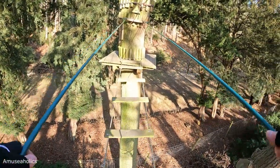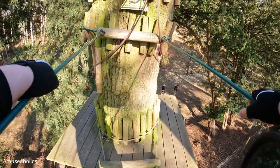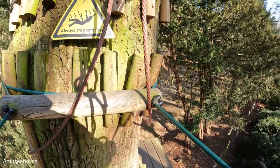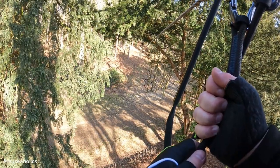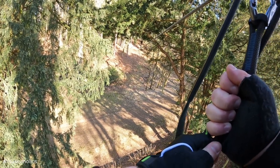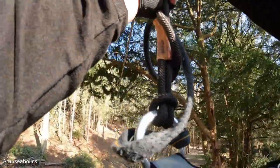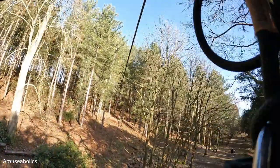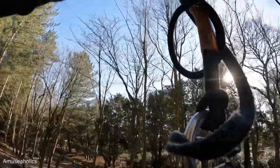Nice up here. First serious zip line coming up. Not sure if I'm going to have to perform as well as I've done on the first one. We will see. Here we are, our first proper zip line of the day. It's a lot higher from up here than it looked from down there. But here we go. Woo! I'm going to drag my heels. I'm going in reverse. Woo!